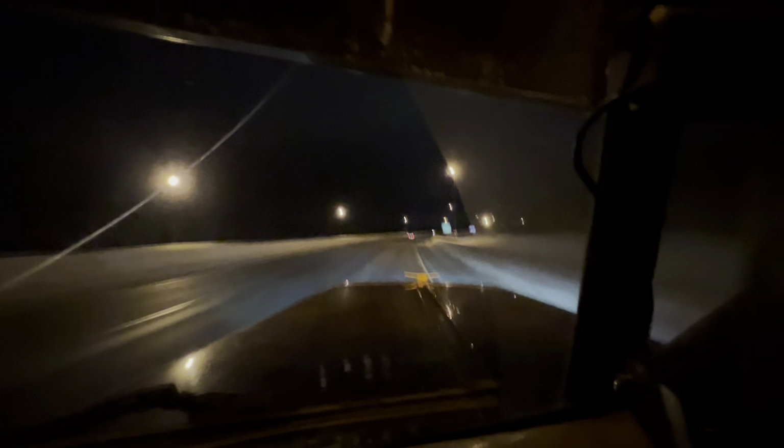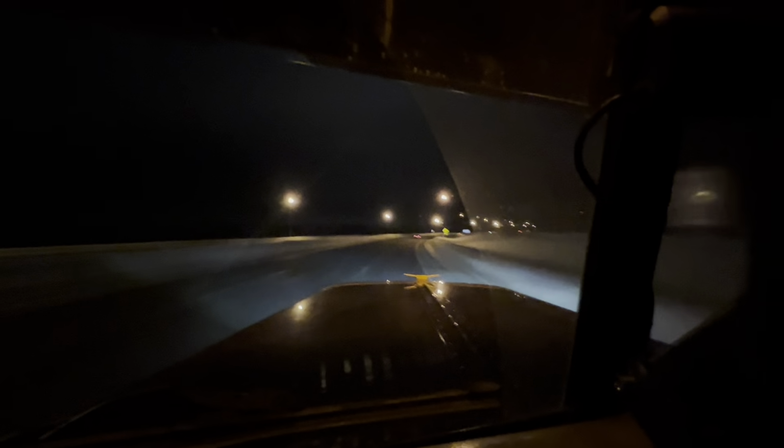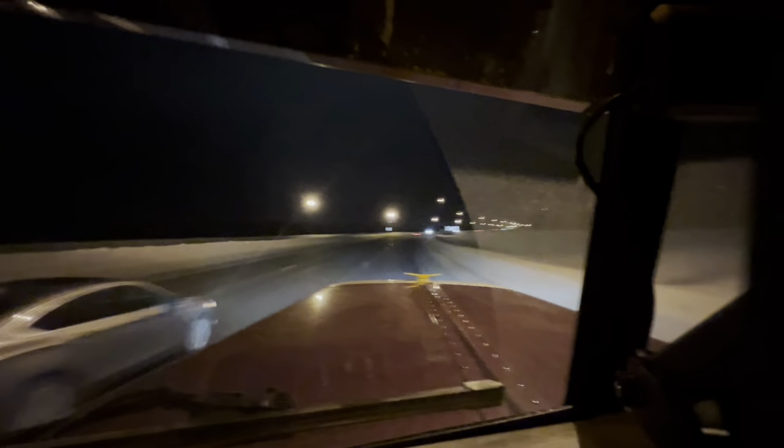GoPro, we're going to try to get some good angles. We're going to try to get some loading, unloading footage. I can just mount it and let it roll while I'm strapping or chaining down. So that is definitely the goal.